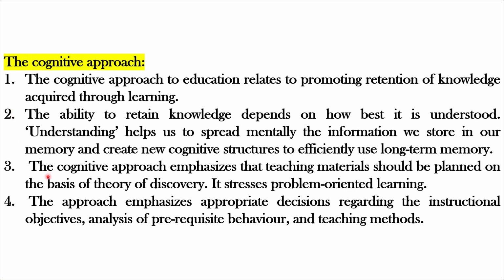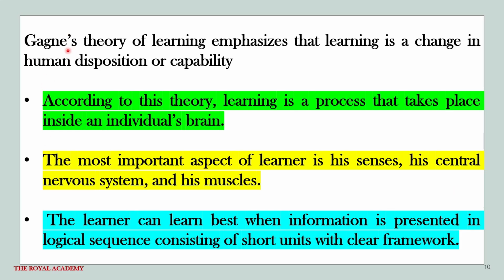The cognitive approach emphasizes that teaching material should be planned on the basis of the theory of discovery. It stresses problem oriented learning. So how should this cognitive approach be? Problem oriented learning. Then the fourth point we are seeing here is that the approach emphasizes appropriate decisions regarding the instructional objectives, analysis, prerequisite behavior and teaching methods. Now, Gagne's theory of learning emphasizes that learning is a change in human disposition or capability.